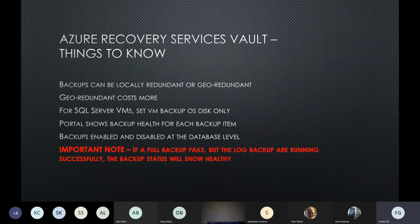And the important note at the bottom goes with that bullet point because it's running full backups and potentially differential backups and log backups. If I'm running fulls daily, let's say I run my full on Monday and it works, and then I'm running all my log backups, run my full on Tuesday, and the full on Tuesday fails, but the log backups continue to run. I still have a valid backup chain, an LSN chain for my backups.